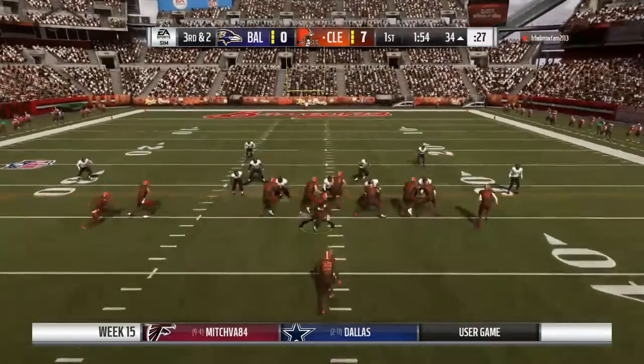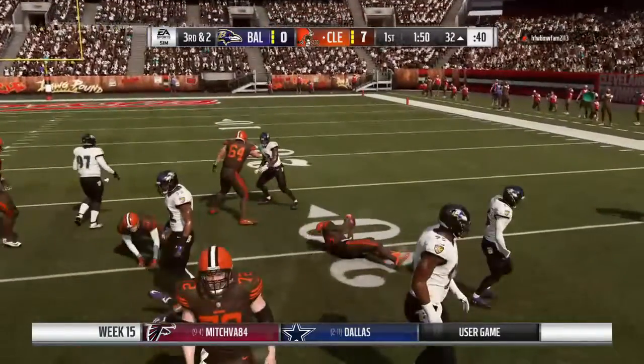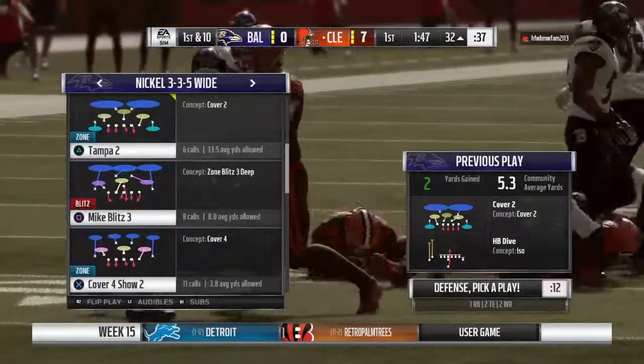No. Check. Patriot! They'll try and run for it. Here's Johnson. And he gets it to the 32. Good enough for a first down. Just a gain of a couple, but good enough to keep the drive rolling.